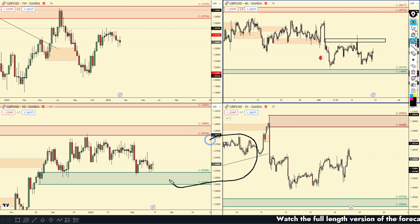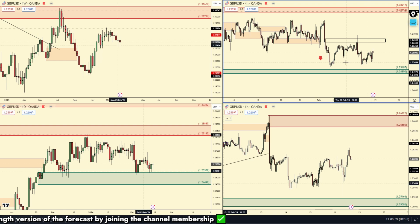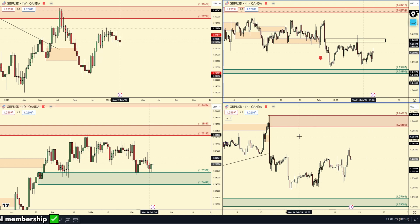And the bonus is the fact that we have a daily demand zone in control. But the concern is that the daily demand is pretty tested. But with the daily demand in control, I think favoring longs is probably your best bet with, like I said, clear profit margin on the 1 hour chart. So let me know your thoughts on the pound.